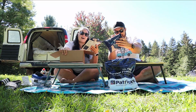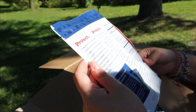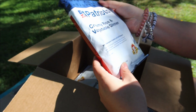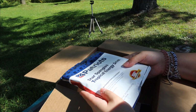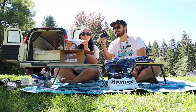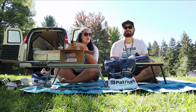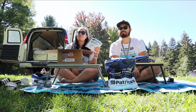We've got America's Finest Mac and Cheese. Well, doesn't that just sound delicious? I'm assuming we're going to boil this one too. Absolutely are. What else we got in here? We've got a creamy rice and vegetable dinner. There's 2 more. We have Star Spangled Tropical Energy Drink. There's a really good mix of different foods in here, like energy drinks. We've got oatmeal, which is a breakfast food. You've got some really hearty dinner or lunch meals. And what else we got? We have another America's Finest Mac and Cheese.